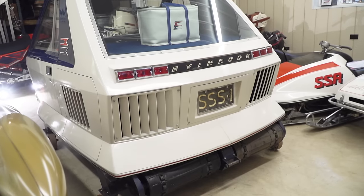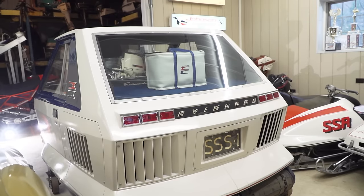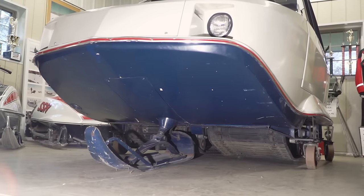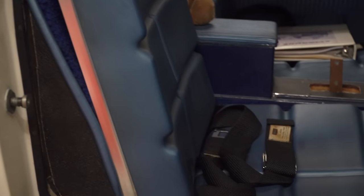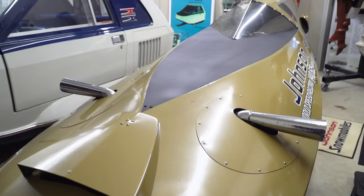I thought I was pretty knowledgeable about old sleds, but this Evinrude prototype was one I had never heard of before, and it was pretty neat to be up close to this oddball. Now maybe it was ahead of its time or would have been too expensive to produce, but it sure would have been neat to cruise a frozen lake in this machine. But as cool as the Evinrude is, it isn't near as spectacular as the golden hot rod sitting next to it.